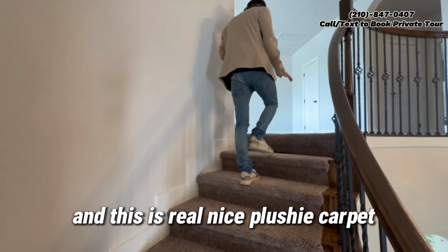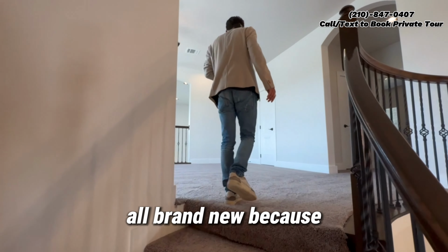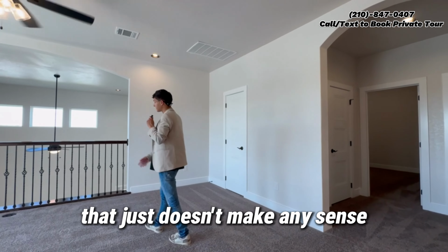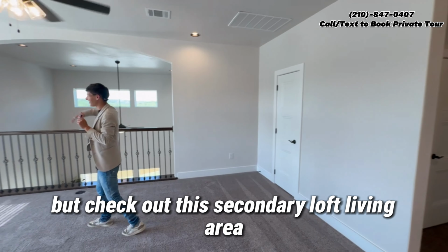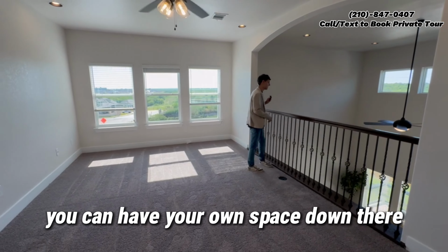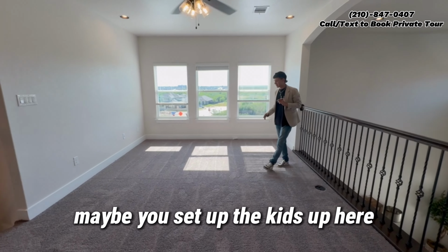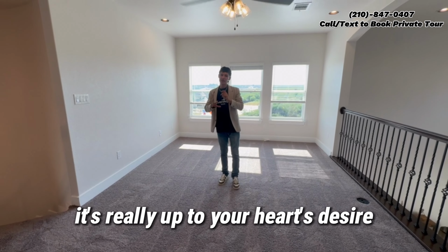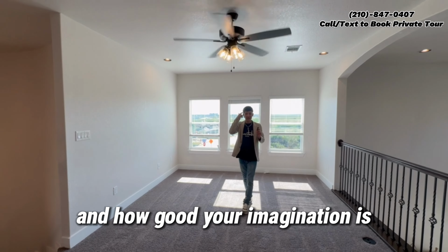And this is real nice plushy carpet, all brand new, because why would it be a brand new home if they were putting used carpet in? That just doesn't make any sense. But check out this secondary loft living area. And what's really cool about it is you can have your own space down there. Maybe you set the kids up here, or maybe you put the pool table up here, set this up as the man cave. It's really up to your heart's desire and how good your imagination is.